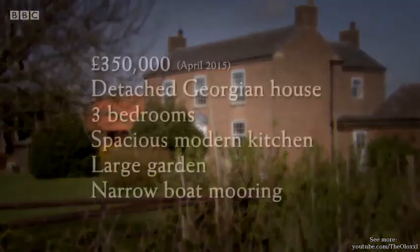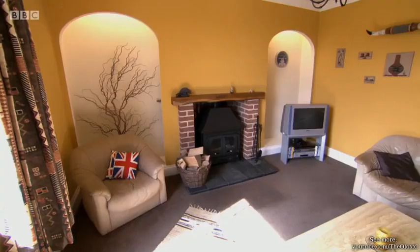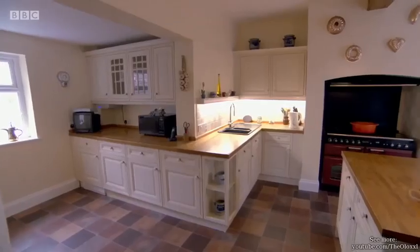£50,000 under budget, this detached Georgian property with 3 bedrooms has a huge modern kitchen, a large garden, and the added bonus of a potential narrowboat mooring located on fen waterways. As we came in through the door, it exceeded expectations. It was phenomenal. It just felt right. This is spectacularly good. It's absolutely beautiful. It will make a wonderful home.